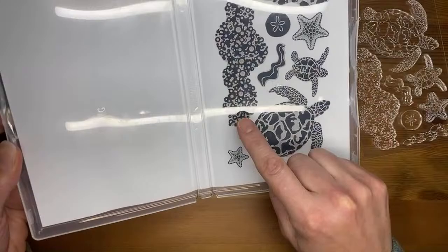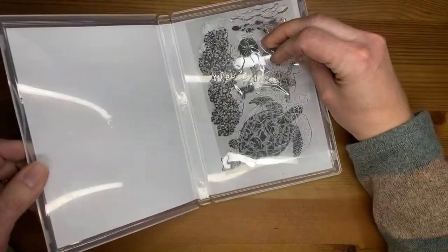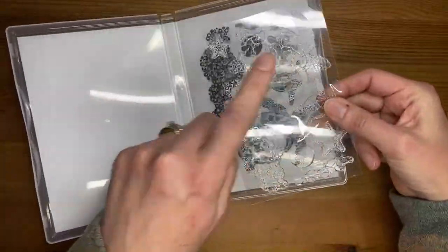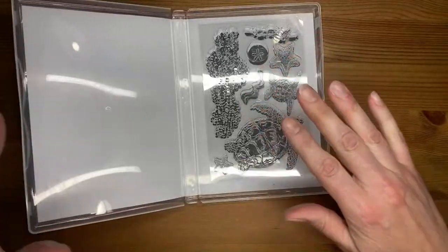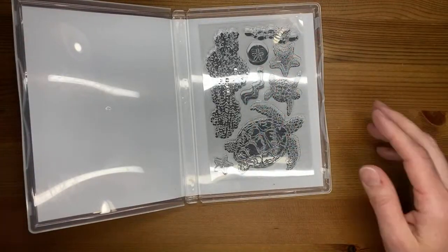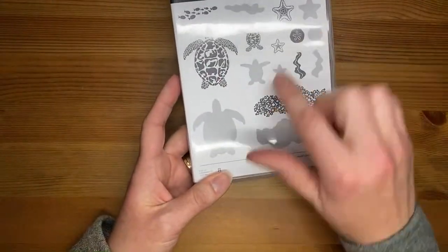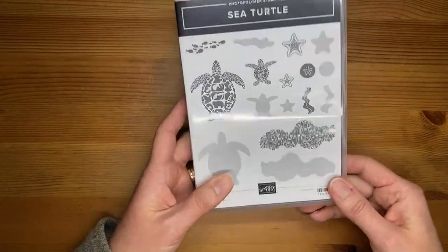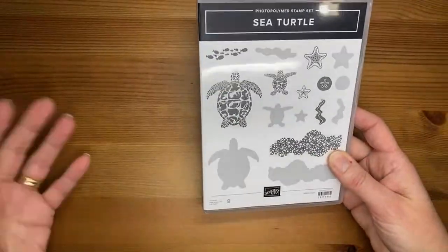This one may not work quite as well depending on how exactly, some of them work better than others, but the turtles, anything that's symmetric in my mind works very well. If you don't mind it not being symmetric, then the other ones work great too. But I do know that they're designed to stamp layered together, and they're very cool. So, okay, it's not just me that loves the turtles. I do love them.